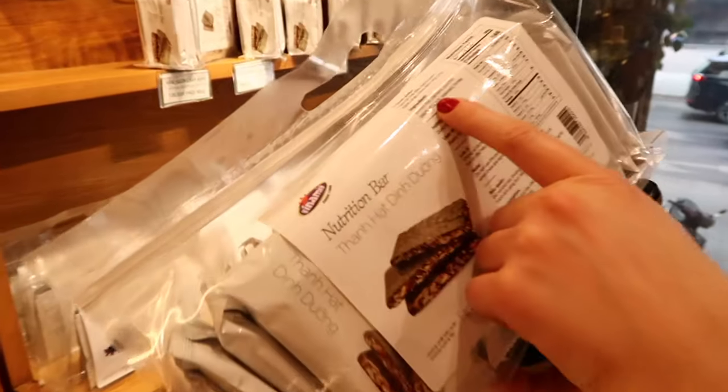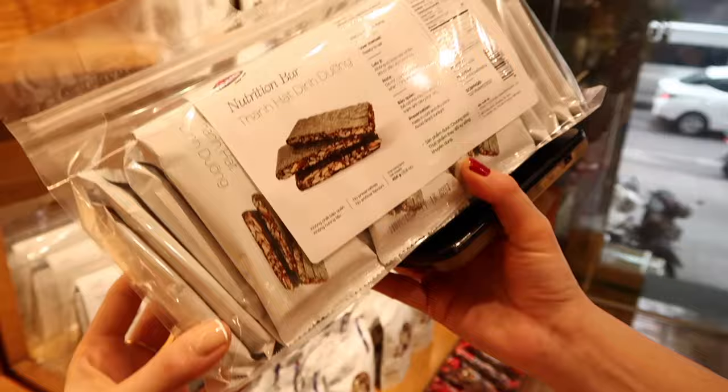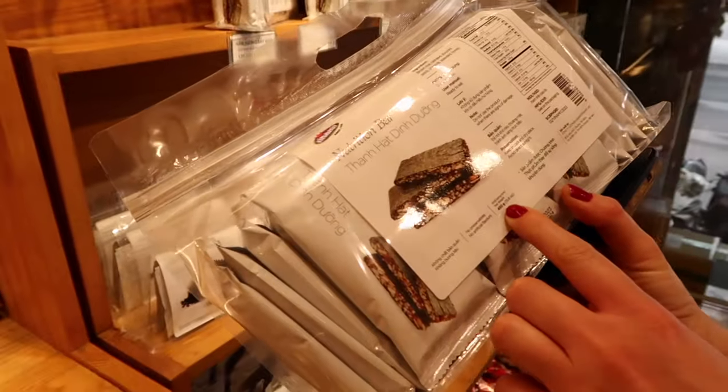As well, look, brown rice, cashew, pumpkin seeds, almond, seaweed, honey, nutrition bar. And there's loads. Individual. How many are in there? We're not going to go hungry on the plane journey back, are we?